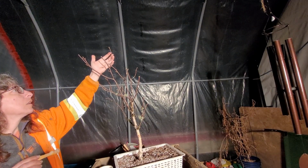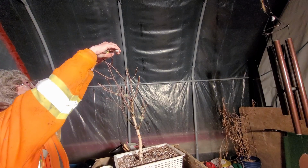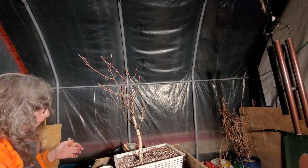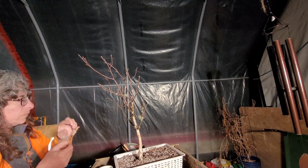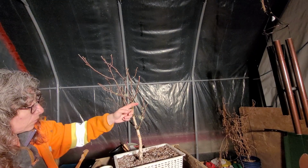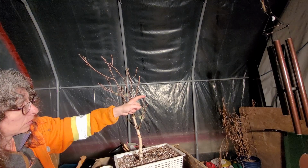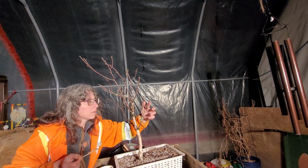That's that weird branch I didn't cut. I should probably bring it back to those 2 buds there. Yeah. Because I don't think I want that to actually be the leader. I think one of these buds will make a better leader. No offense, little branch. No offense. And like I said, I don't know. I know a decent amount about birch in the wild, but I don't know how to keep them in pots. So we will learn together, as we have learned many other things together.